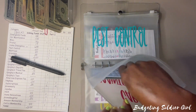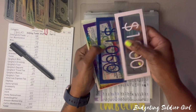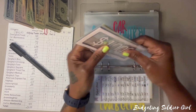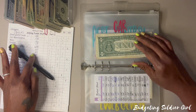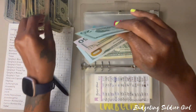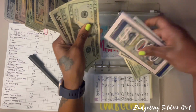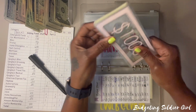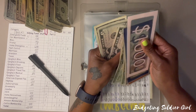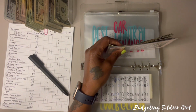Next is car maintenance. We have $1,000, $2,000, $2,100, $2,150, $70, $90, $95, $96, $97, $1,197. Wait, that is $2,197. And today I am adding $175 in car maintenance. $150, $70, $75. And now we have $2,372 in car maintenance.